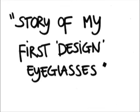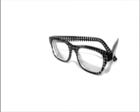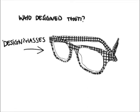This is the story about my first pair of design glasses. Except that I know that I find these glasses very attractive, I know nothing about them. They're called design glasses, but who designed them? And more information, like of what material are they made?